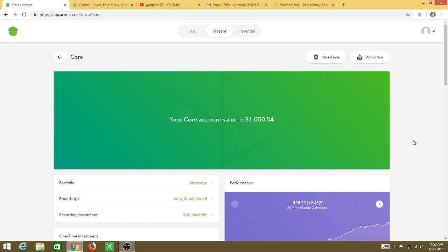And you're going to see if you start now, by the time the year ends, hopefully you have a decent amount, and whatever money you have there is just money that you really didn't put any real effort into saving. It automatically does it for you.